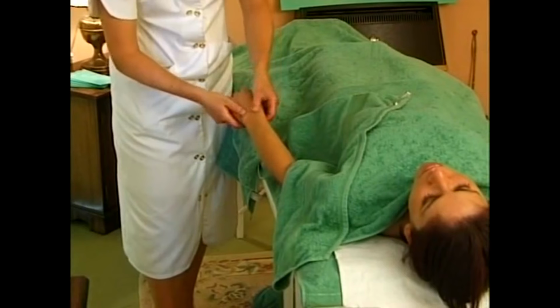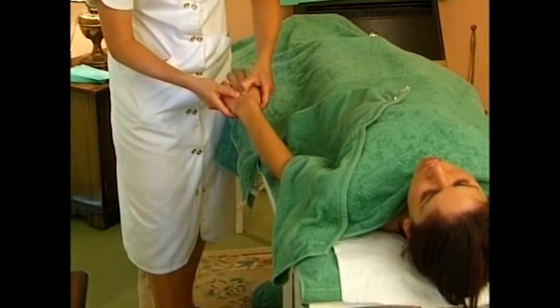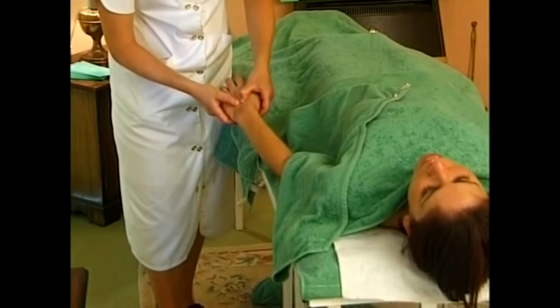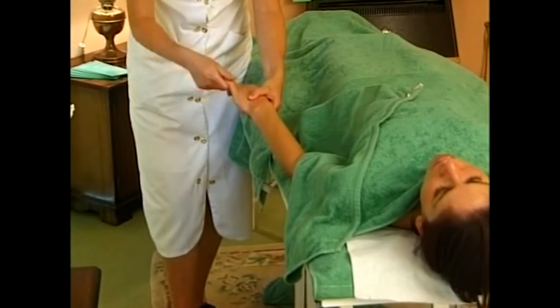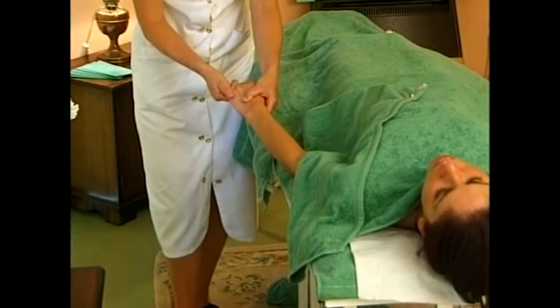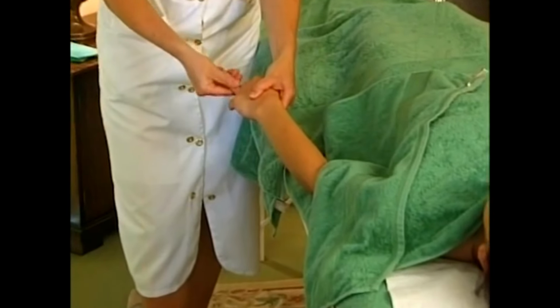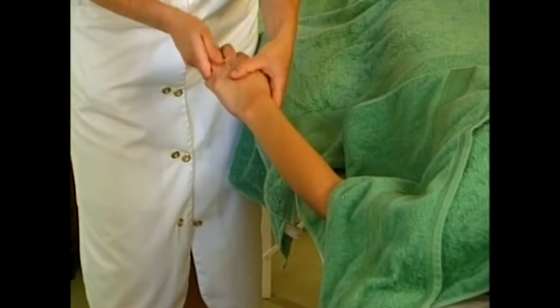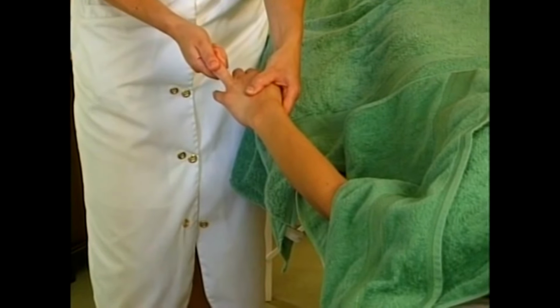Now I'm working just the same as the foot, pushing the fluid between the metacarpals as opposed to the metatarsals, and a nice massage, rotation, and a gentle tug.